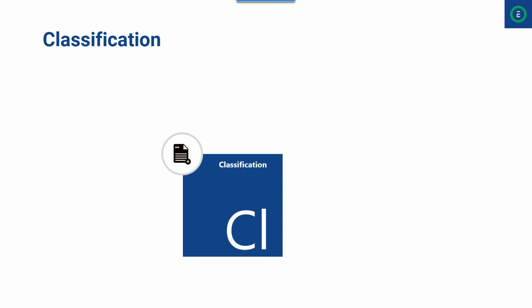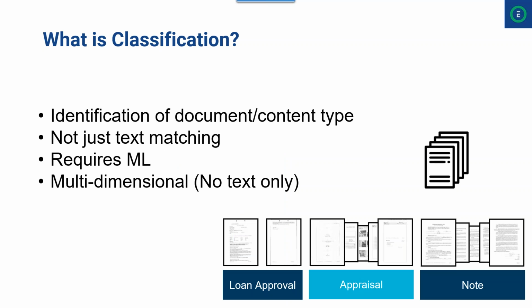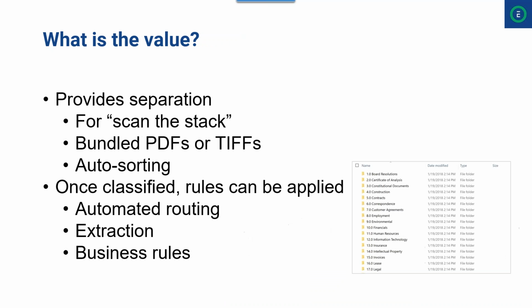So up the value chain we go with classification. Classification, you could also call it categorization, answers the most basic content value question. What is this? So the identification of the document or content type is a critical step to advancing up the chain and requires machine learned or trained models that use not only text, but other dimensions to ensure accuracy.